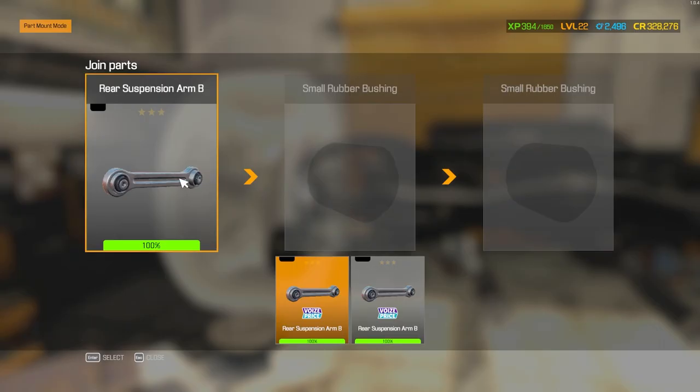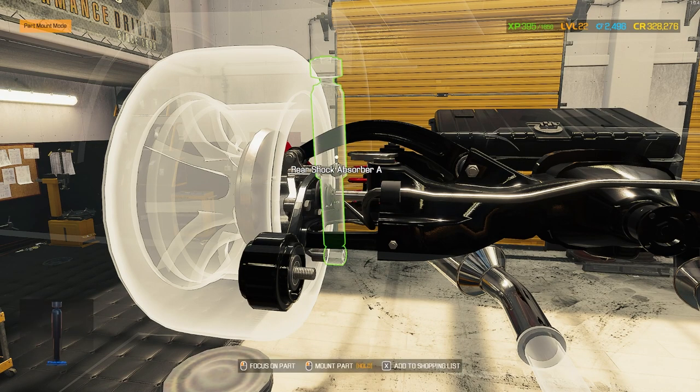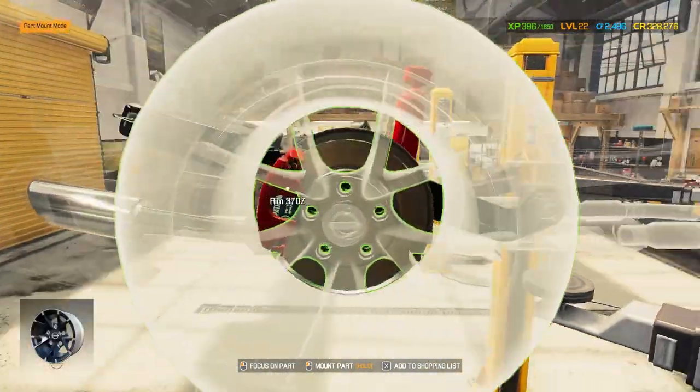All right, rear suspension arm B. Let's see what this looks like too. Oh, it's perfect. This entire thing could be crushed out in nothing but black if it wasn't for our rear drive axles. Shock absorbers. Oh, nice, nice, nice. Got a little pop of red.